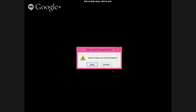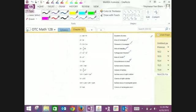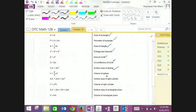So let's look at, again, these are our formulas we'll have. Volume of a sphere is given, and surface area of a sphere is given. Surface area of a right circular cylinder, and the volume of a circular cylinder. A right cylinder, sorry. They are circular cylinders. The surface area of a rectangular prism and the volume of a rectangular prism is given.